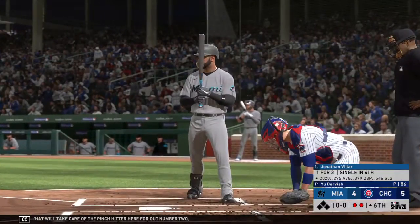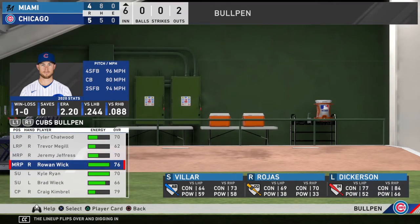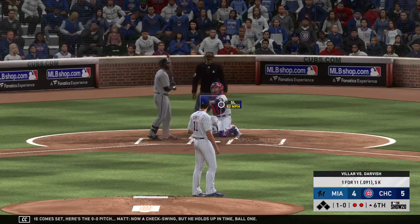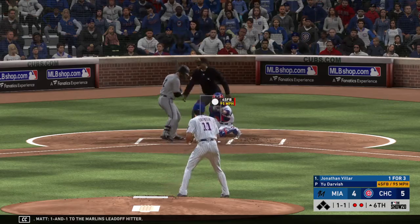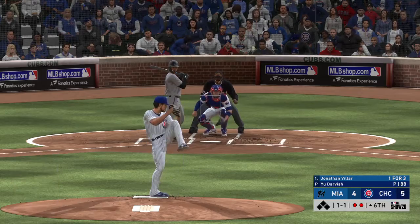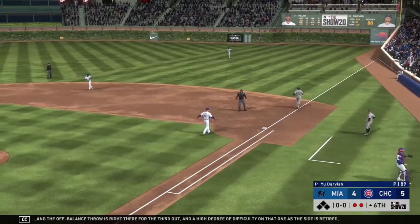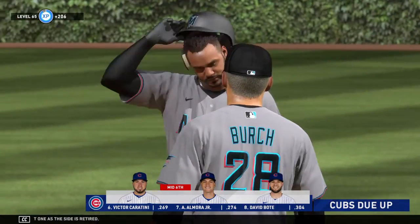Now batting, second base. So the lineup flips over, and digging in, Jonathan Villar. He singled his last time up. Comes set. Here's the 0-0 pitch. Now a check swing, but he holds up in time. Ball 1. 1-1 to the Marlins leadoff hitter. Hit to short. There's Baez. And the off-balance throw is right there for the third out, and a high degree of difficulty on that one as the side is retired.